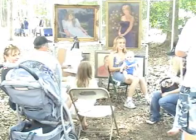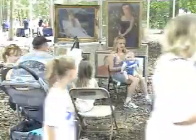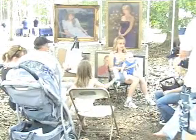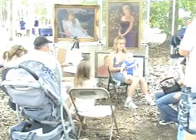And here's another artist in the park. This gentleman does portraits, but he also does drawings. And you see the lady and her little boy there, I guess it is, since he's dressed in blue. And they're getting their sketch drawn there in the park.